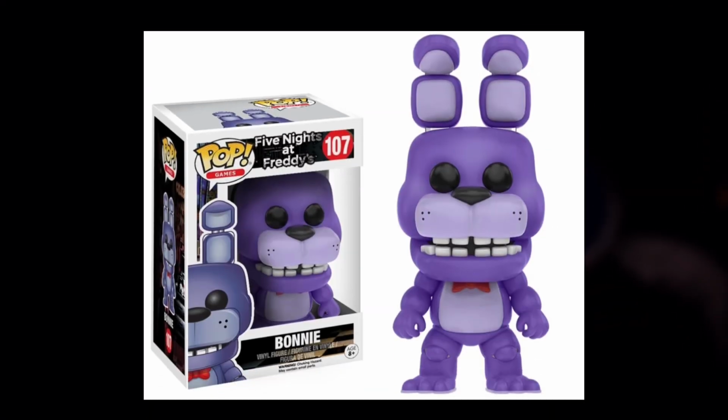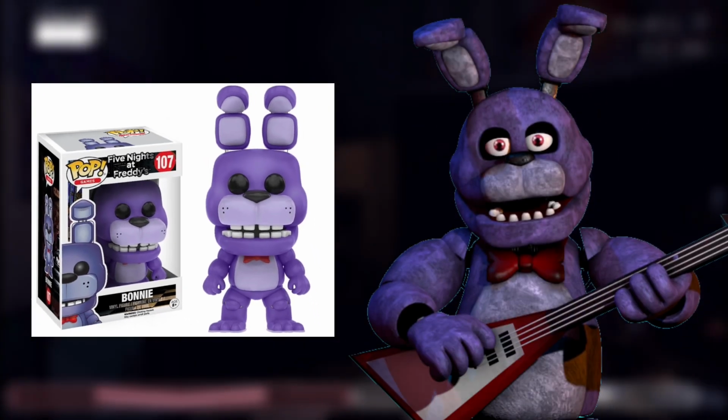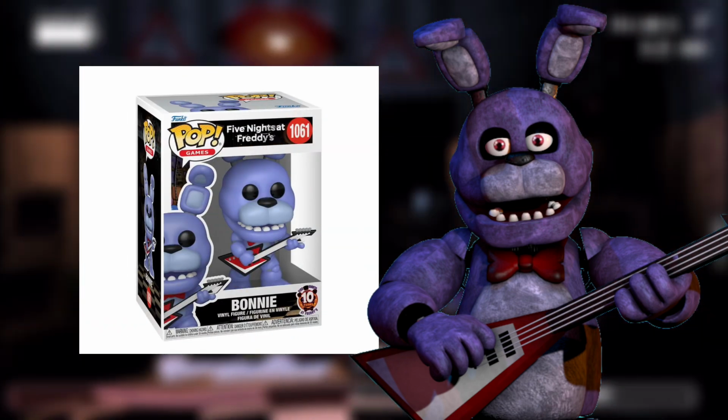Bonnie also suffers from some of Funko's weird habits, like he also has his upper teeth and also is a complete wrong shade of color. This will get corrected in later releases, but still for the time this was really annoying.